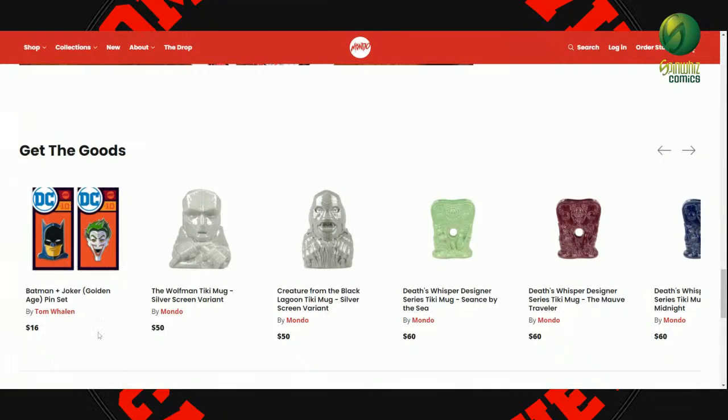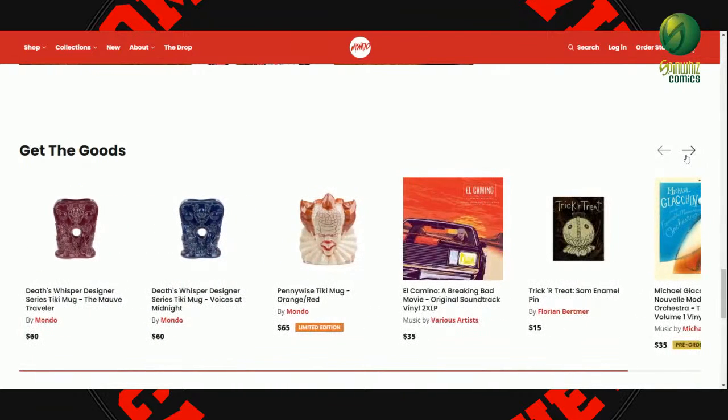Check that out. The Batman and Joker pin set. They do a whole bunch of tiki mugs, but they're all exclusives. Yeah, I've seen their tiki mugs. Ooh, there's a Pennywise one. That looks cool.